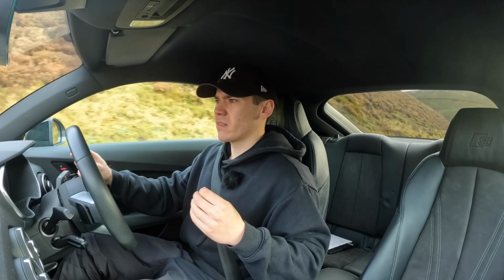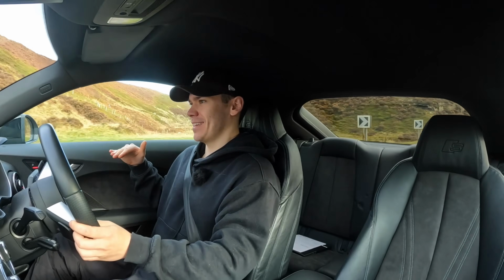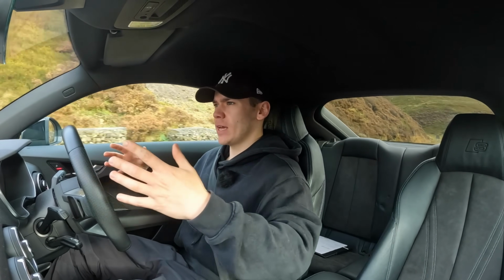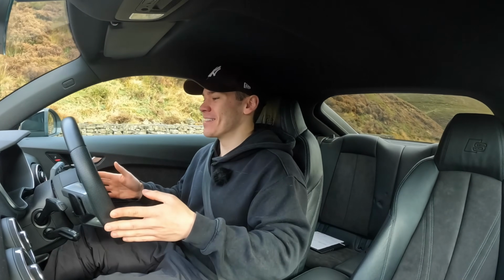Overall, really top quality. I find that with a lot of Audis, in all fairness, the seats are really good. I quite like the seat position compared to the door, it makes you feel like you're really sunk down in the cabin. So you feel enclosed, like you're in a little shoebox with 230 brake horsepower. So it's a very fun experience.